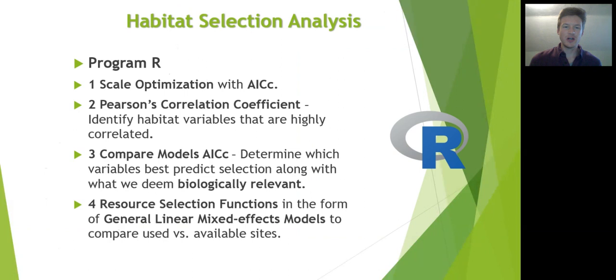To touch briefly on our analysis, we'll first optimize the GIS-derived variables for scale from buffers of 30, 50, 70, and 100 meters, and whatever comes out on top for a given variable will be what we use in subsequent models. We're going to use correlation to identify variables that are highly correlated and remove the one that ranks lower according to AIC. Then we'll take the remaining variables and create final univariate and multivariate models and choose the best ranked of those models to create resource selection functions.